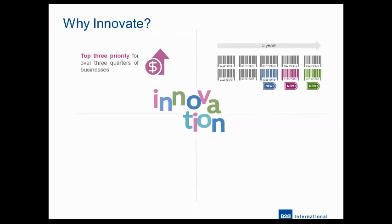New product development fuels future revenues. For many organisations, at least 30% of their products are new. They've been developed within the past 5 years.